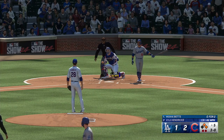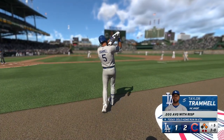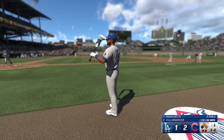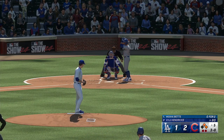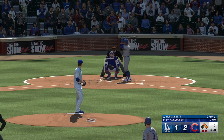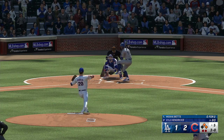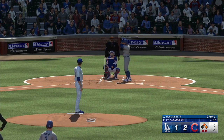That one misses. And it's 3-0. Taylor Trammell would be next if they can extend the inning. And he's homered already, so I'm sure he'd love a chance to do some more damage here. See if he gives him anything to hit here. Strike on the inside corner. And the count is 3-1.